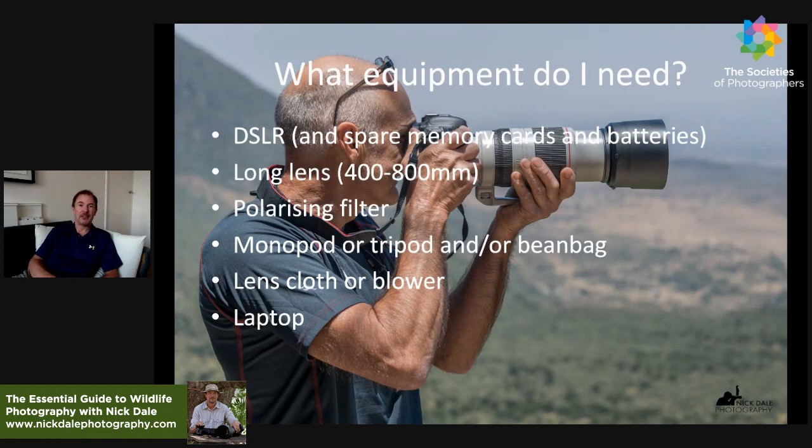Having said that, if I put my battery grip on my D850 and I marry it with my 800mm lens, that's about 10 pounds. Yes, that's a lot of weight. And it's almost impossible to hand hold it. So that's fine when you're on a Jeep, but if you're walking around, that's impossible. So you have to make your own decisions about these things. But just for the reach, really, you need the long lens.